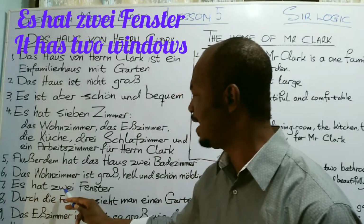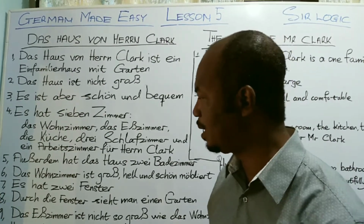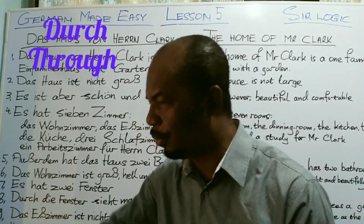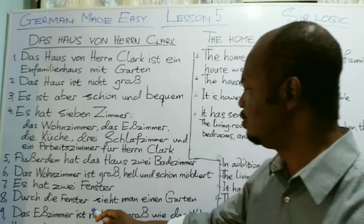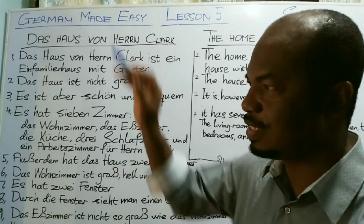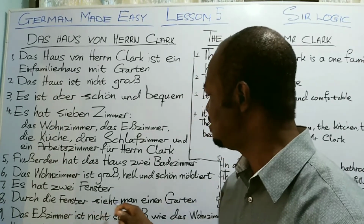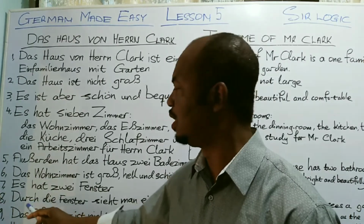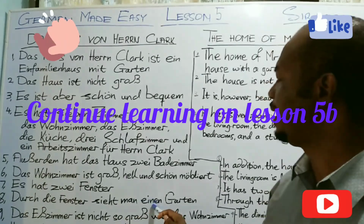Es hat zwei Fenster. Now there are new words that keep coming. Durch, to go through something. Gehe durch, go through. Through the windows, one sees a garden. Through the window, when you stand in the window, you can see a garden out there. Durch die Fenster sieht man einen Garten.